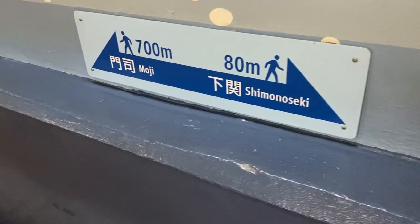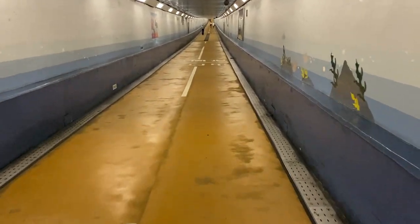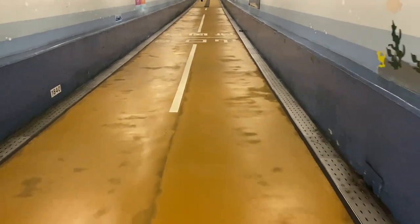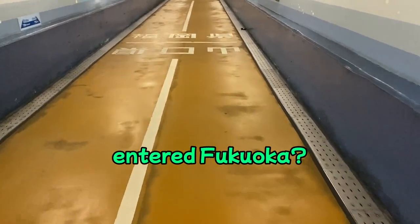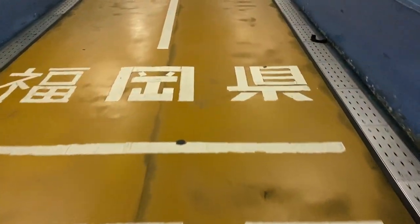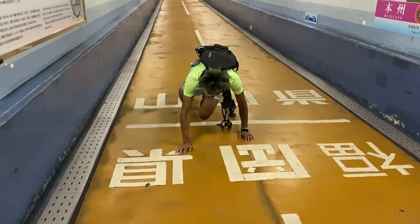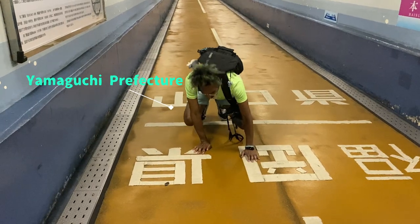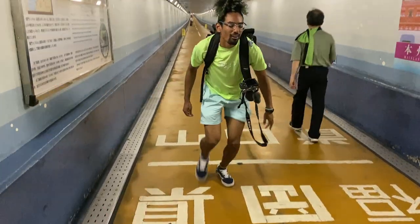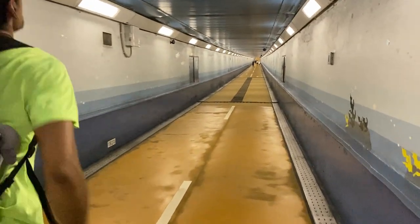We are walking from Shimonoseki to Moji. What is on the ground? Have we perhaps entered Fukuoka? Nope, not yet. In like 2 seconds. Come on, Mike, you can do it. Dang, half Yamaguchi, half Fukuoka. Look at that, it is possible. Oh, we're halfway there.